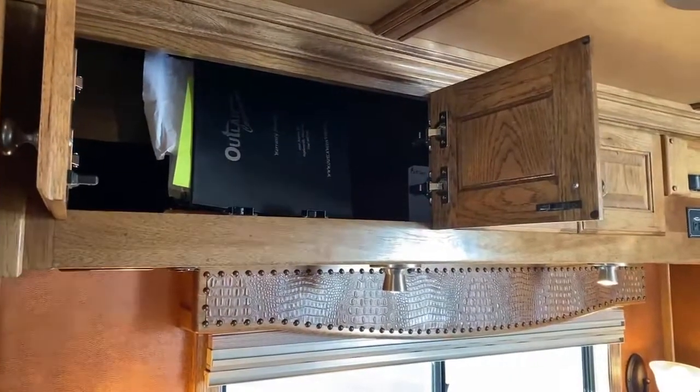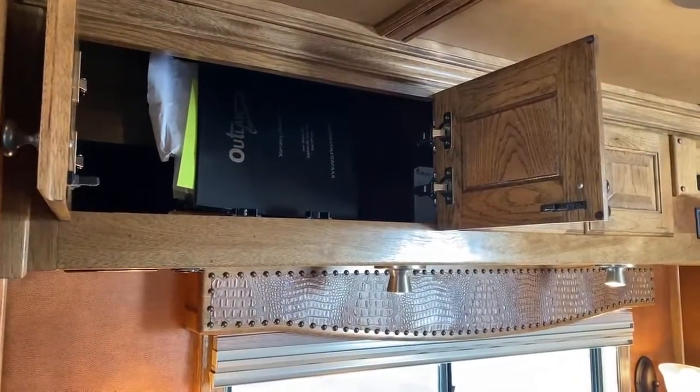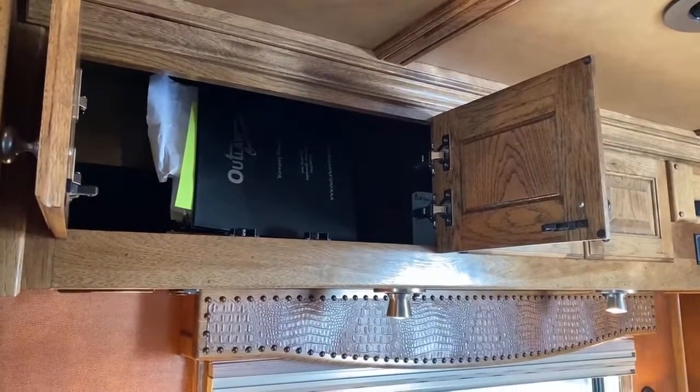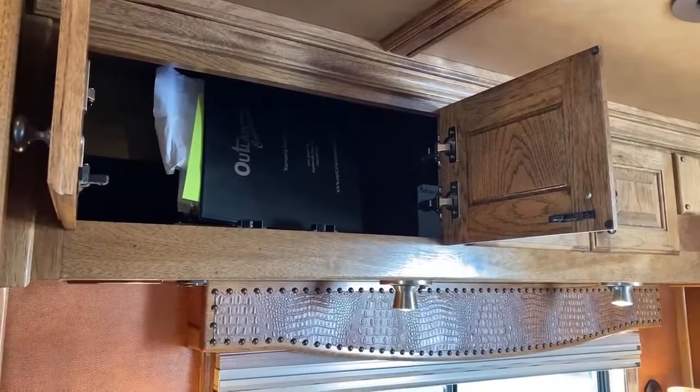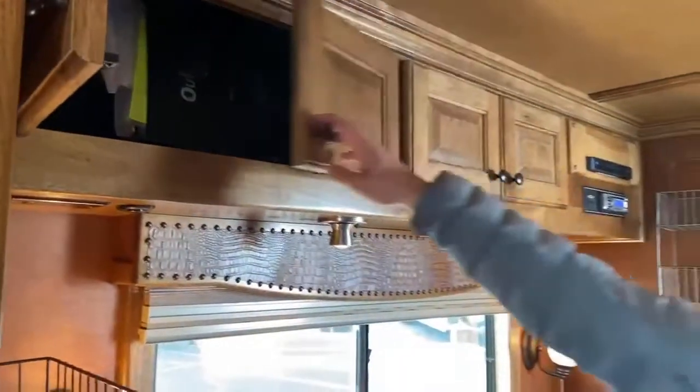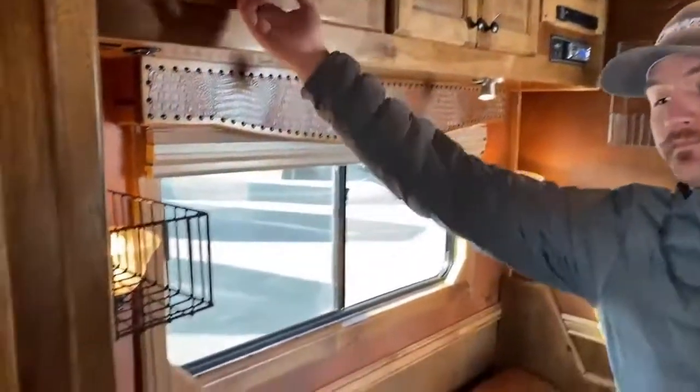In this cabinet, there is your book. That book's going to cover everything in this trailer. It'll cover your appliances, your TV, anything that could go wrong in this trailer or needs service will be in that book to help you read it and learn your system more efficiently. If you have someone working on it, they could also read that and be able to go through this trailer relatively easy. Here is more storage area.